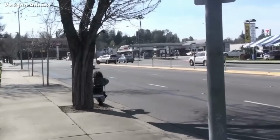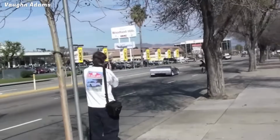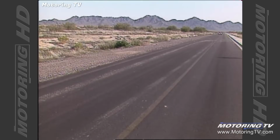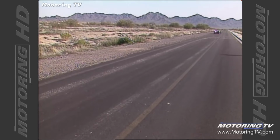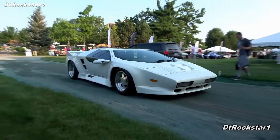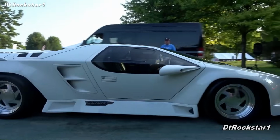The Vector performed superbly and achieved 60 miles per hour in just 3.8 seconds and a 12.0 second quarter at 118 miles per hour. The top speed is claimed by the manufacturer to be 218 miles per hour. With 19 cars produced, it was by far the most successful vehicle in the company's history.